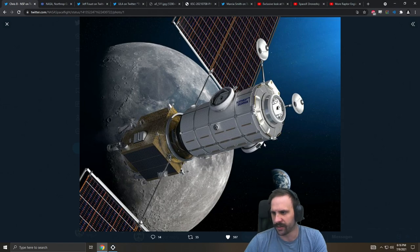It's supposed to do a sea trials equivalent. Interesting. Are they going to expend Falcon Heavy or recover it? I'm not 100% sure. Was it on that mission? I'm not sure.